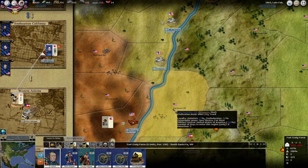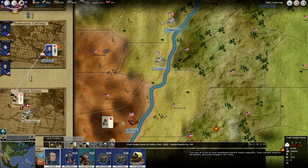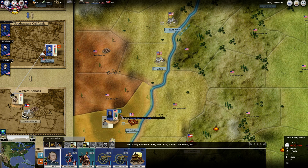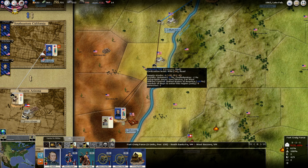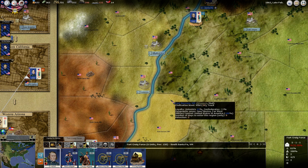Carson, now, he built up this. His supply situation is not optimal, but it's not bad. What if we were to run these guys down here 30 days? Oh, it's mud. So much for that. We'll just stay here. Okay.